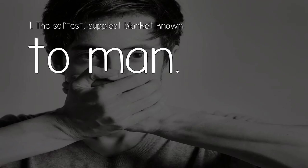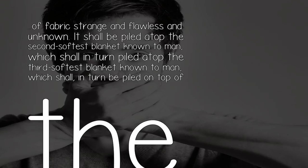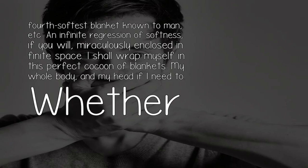1. The softest, supplest blanket known to man, of fabric strange and flawless and unknown. It shall be piled atop the second softest blanket known to man, which shall in turn be piled atop the third softest blanket known to man, which shall, in turn, be piled on top of the fourth softest blanket known to man, etc. An infinite regression of softness, if you will, miraculously enclosed in finite space.